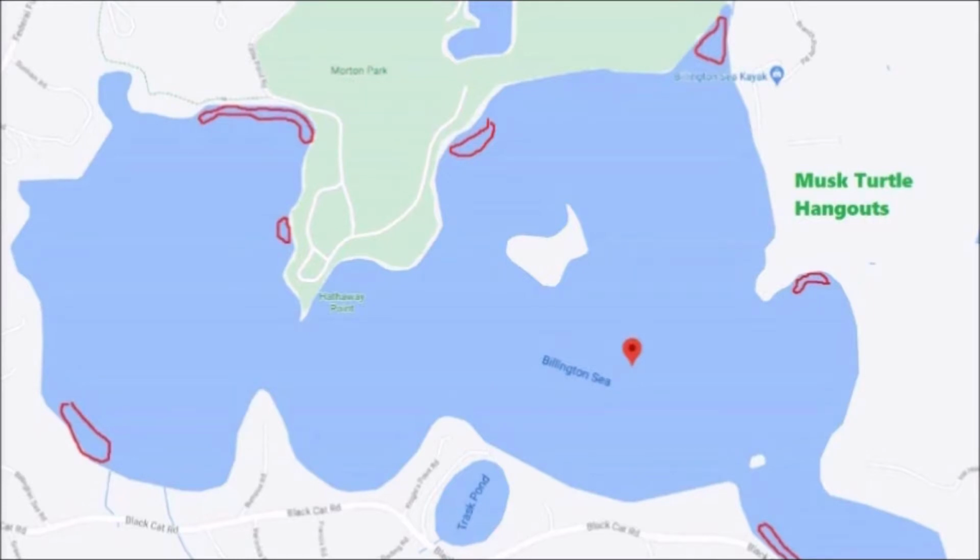So kids, don't try this at home, because I didn't realize it, but they will bite in self-defense. Their necks, like the snapping turtle, are actually very long and can reach as far back as their hind legs.